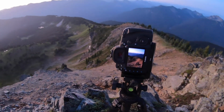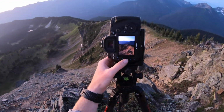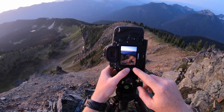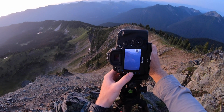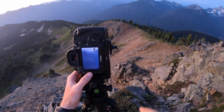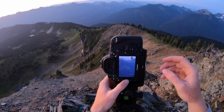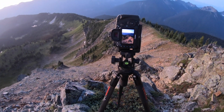That's just taken the edge off. This looks really nice with the way that the light is playing in the foreground. I'm going to focus to infinity. Usually if I have immediate foreground I'll focus stack, but my foreground is about 30 feet away. So I don't think at f11 there's going to be any issues with sharpness.